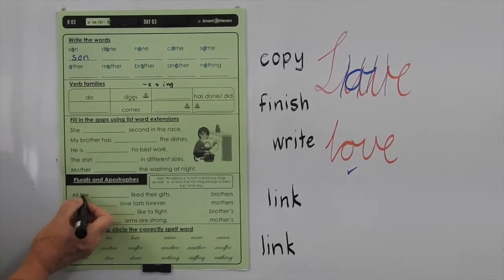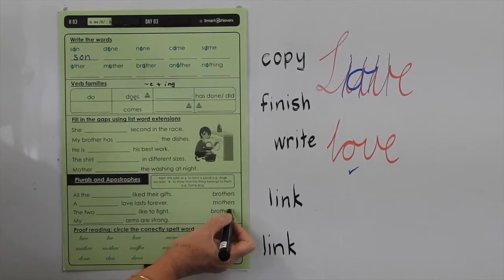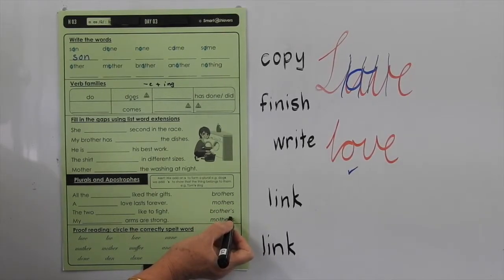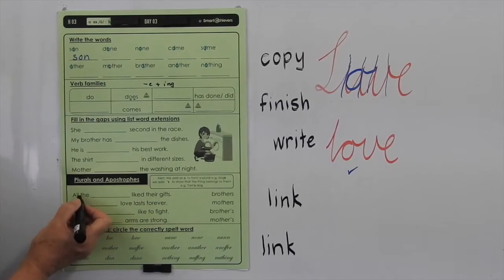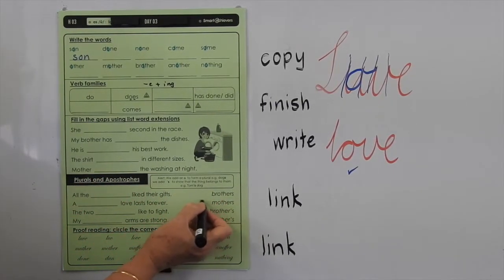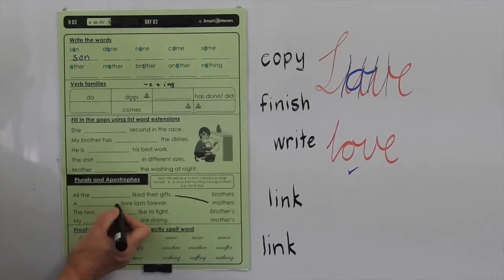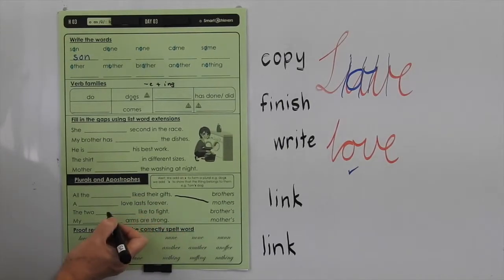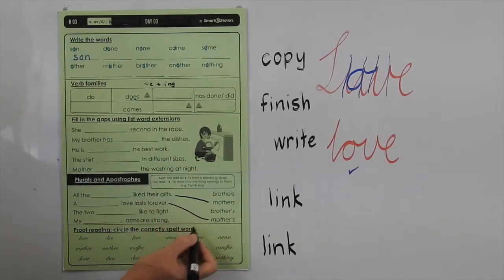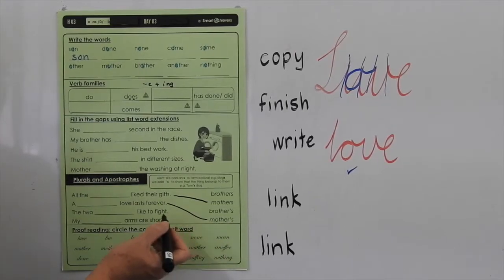Okay, so now we've got the words brothers, mothers, and the possession apostrophe S. All the mothers like their gifts, so that's just saying the plural form. So that will be that one. A mother's love lasts forever. We're saying the love belongs to the mother. There's only one mother, and the love belongs to them.